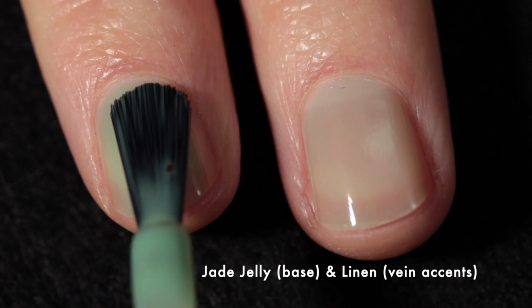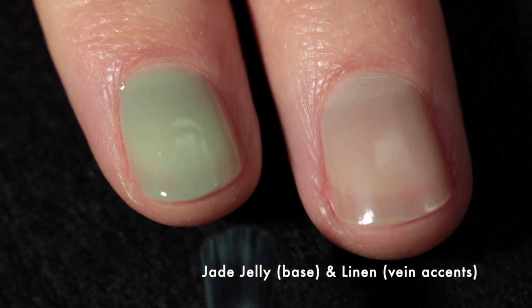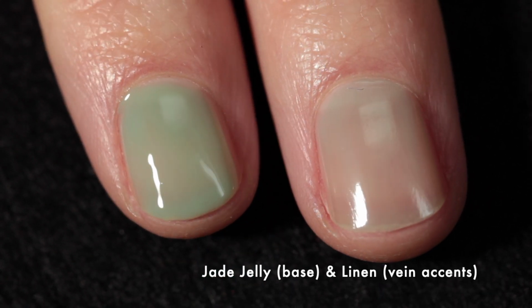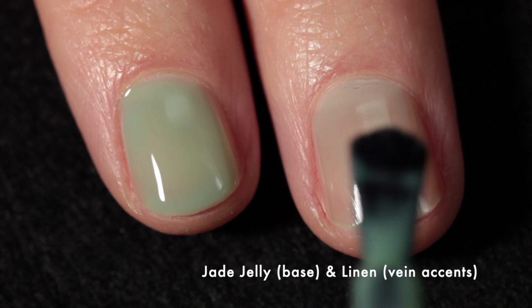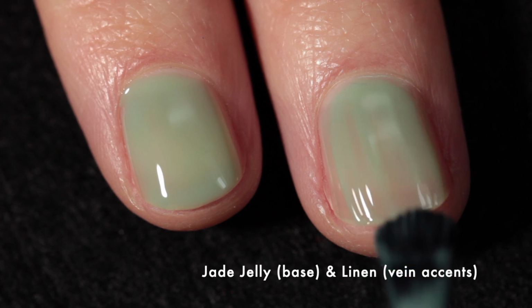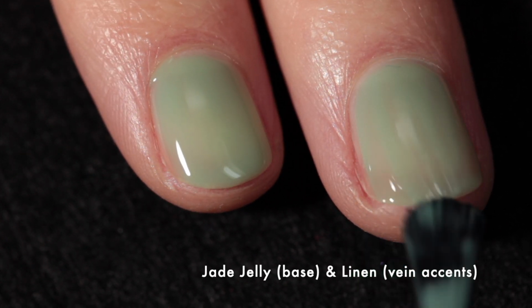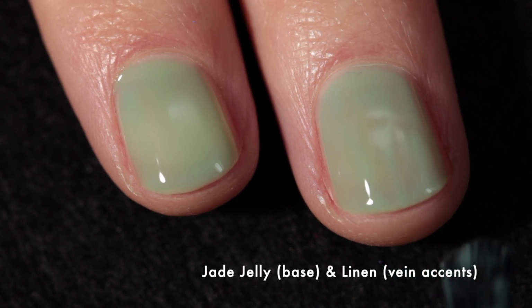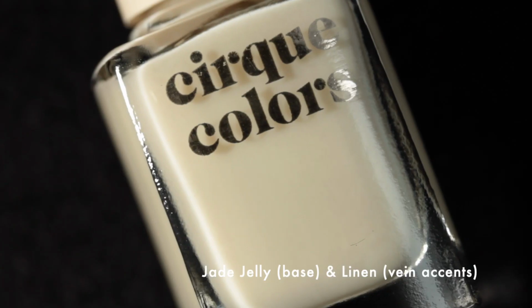Again, I'm going to recommend doing 2 coats of jade jelly as your base just to get a good amount of green down. And then linen is the other half of this perfect pair, and I'm going to use the At Its Finest precision nail art brush once again to create those inclusions and veining that you see in green jade.